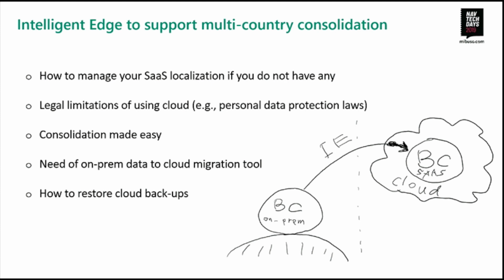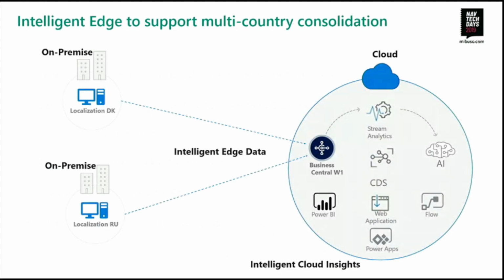Then how to restore backups and actually migrate from one tenant to another tenant. This is also a question, and you can ask Microsoft to provide you a backup of your cloud solution, but then how to put it in a different tenant in a cloud? There are no instruments for that as well. And this all actually can be solved by Intelligent Edge.